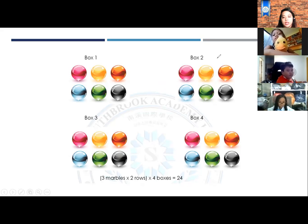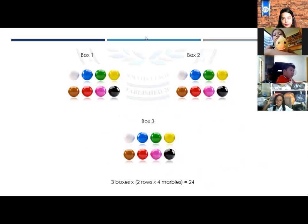All right, so as you can see, this picture here shows 24 marbles. Next, another one. If we do the same thing, you have 4 marbles, 2 rows, and 3 boxes. So you have the same thing, 3 boxes times 2 rows times 4 marbles equals 24. So let's start with the one inside the parentheses. So let's have 2 times 4. How much is it? 8. Then you have 3. 8 times 3. How much? 24.